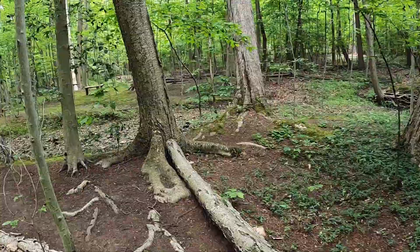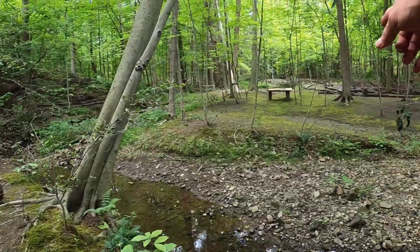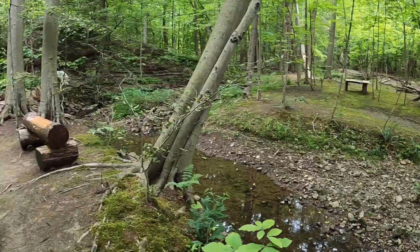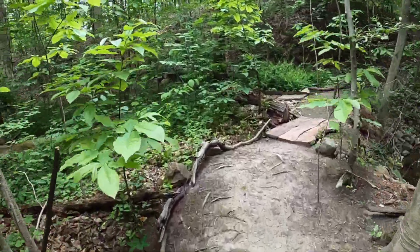And now we're on the other side of the creek from where we just were. Over there is the park. I have another bench here. Sit creekside. Listen to the babbling brook.